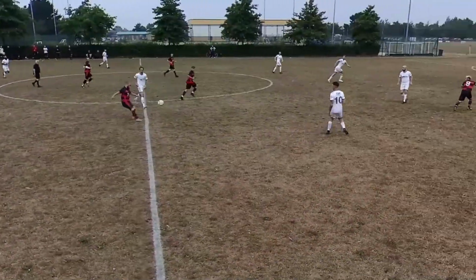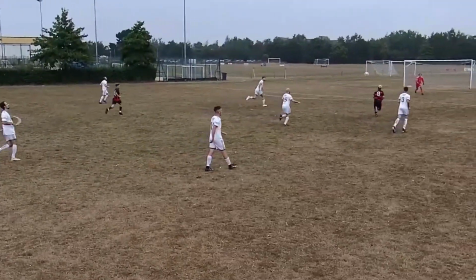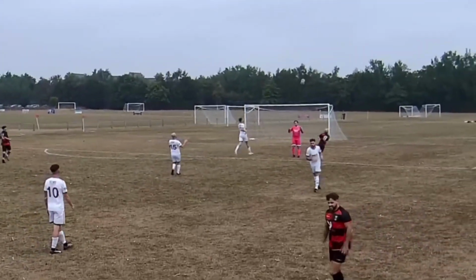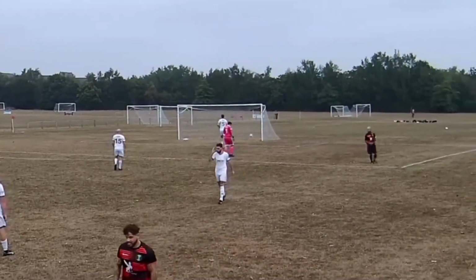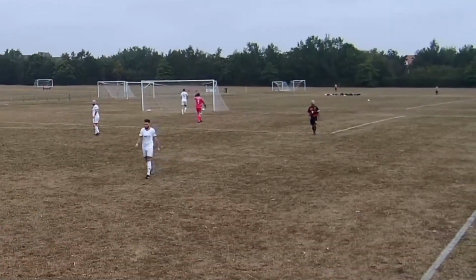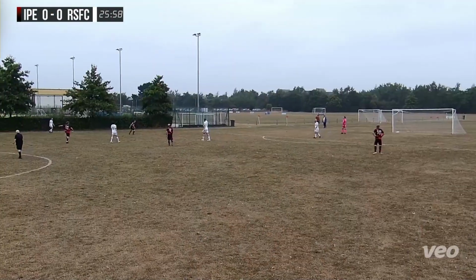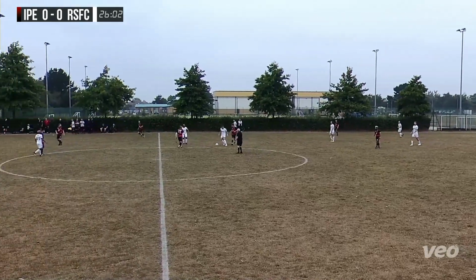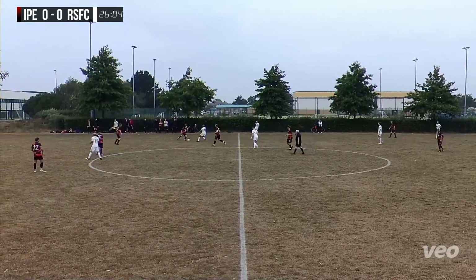It's a nice cross floated in there from their own half, which caught Real napping a bit back there, but their back line just doing enough to play the striker offside, but it is a little warning though. Was he offside or was that a poor linesman? Cornell's the linesman, so I'll go with the latter. Anyway, moving on to the next clip now as we're just approaching the 27th minute.